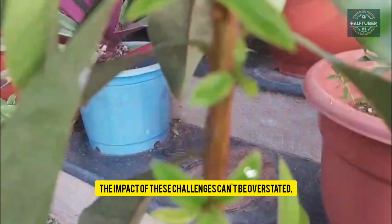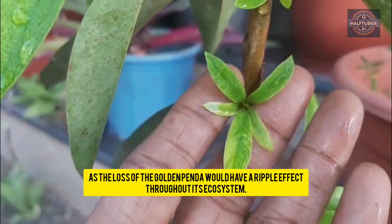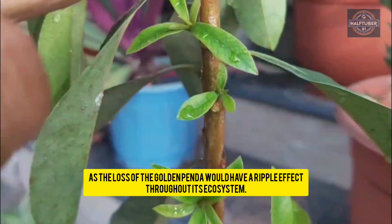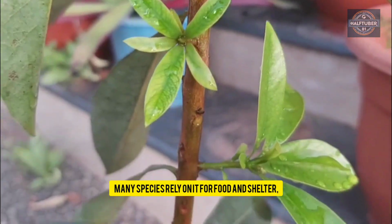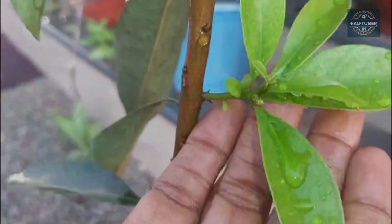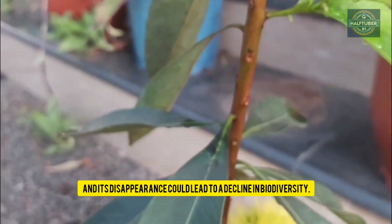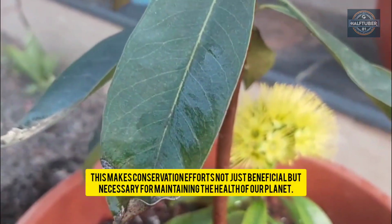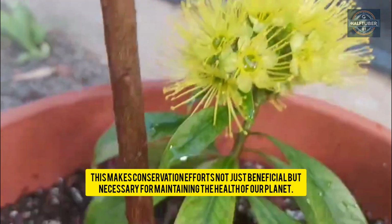The impact of these challenges can't be overstated, as the loss of the golden penda would have a ripple effect throughout its ecosystem. Many species rely on it for food and shelter, and its disappearance could lead to a decline in biodiversity. This makes conservation efforts not just beneficial but necessary for maintaining the health of our planet.